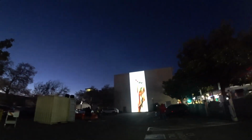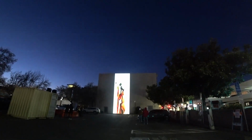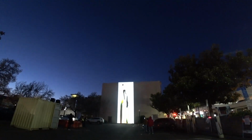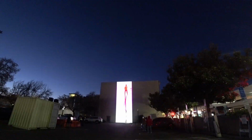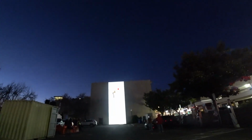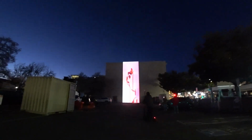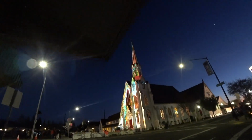Here's the next one. These are projected images. Very interesting. Let's go to the next one. I think this next one will be the highlight for me. This is a projected image or images on the side of the Presbyterian Church on 3rd Street. Oh yeah, this is looking good already.